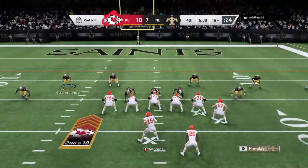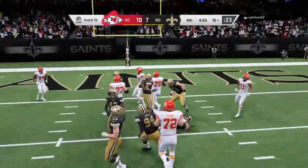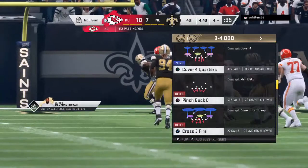Yellow. Here we go. Now this time Mahomes will throw. Now he'll dump it underneath to his running back, complete. And all the way down inside the 5 to the 4. A gain of 13. It's a first down.